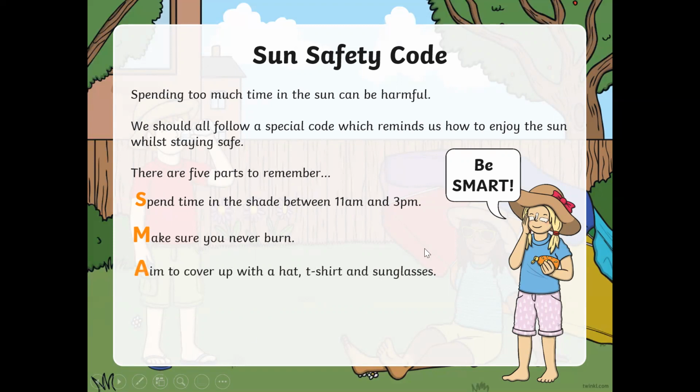Now you might think, oh, it's really hot. Why do I have to wear a t-shirt? Why do I have to wear a hat? Well, that is because it protects you from the ultraviolet radiation, okay? The UV rays. It could be very damaging to your face. It could be damaging to your body. It could also be damaging to your eyes, okay? Which is why they say never look directly at the sun.